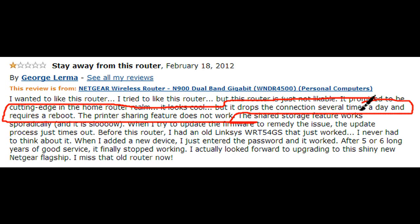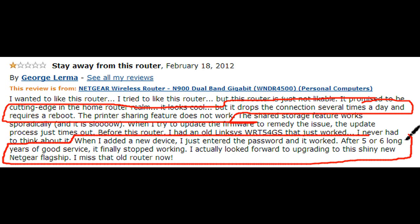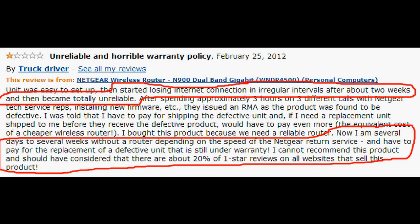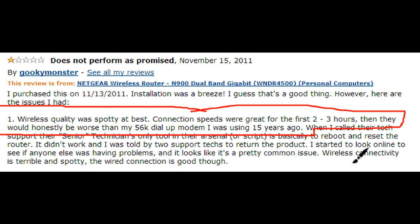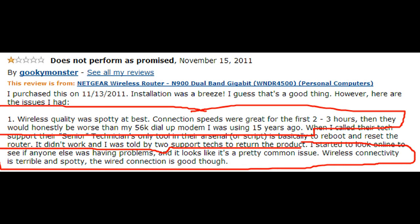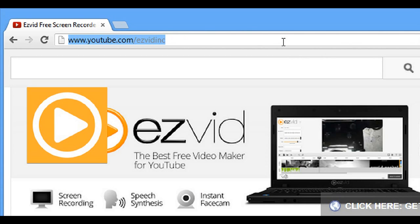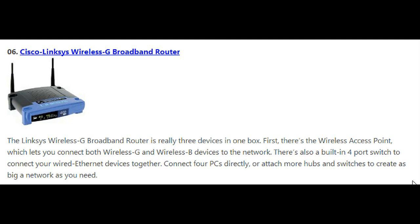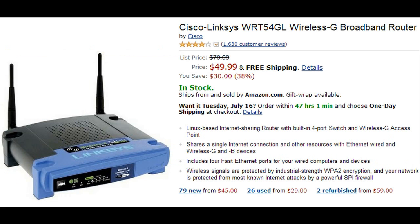For several users, this Netgear would continuously drop the wireless internet connection after a short period of flawless use. But since it's obviously not supposed to be working the same as a dial-up modem, these are probably defective units that need to be replaced. So, good thing there's always customer service, right? And silence. Now let's go back to our list, ezvid.com/top 10 routers. And we are on number 6, the Cisco Linksys Wireless G Broadband Router.